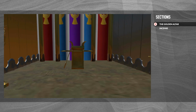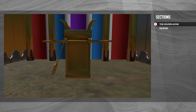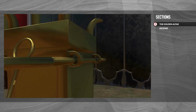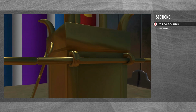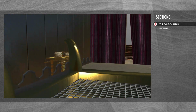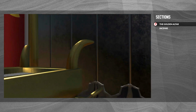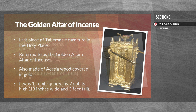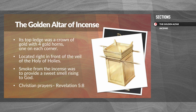The last piece of furniture in the holy place was the golden altar, or the altar of incense. This was not to be confused with the altar of sacrifice, which was located in the outer court. It was built like the showbread table, acacia wood and covered in gold. It was 1 cubit square by 2 cubits high, that is 18 inches square and 3 feet high. Its top ledge was a crown of gold and a gold horn on each corner.